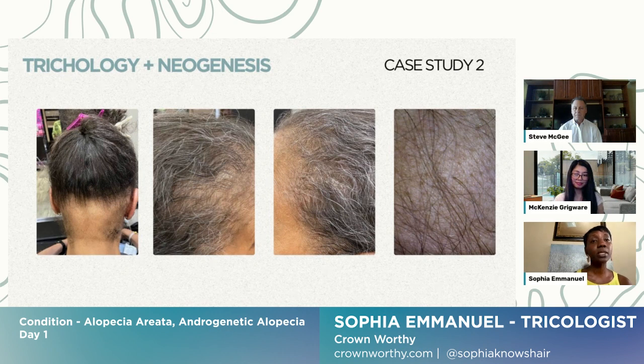She's also using a couple of supplements. All of these are from Advanced Trichology. She's using the DHT blocker, and she's also using the EFA Complete. And she's using a stem cell shampoo that's also going to help reduce DHT in the front and sides of her hair. So that is what she's been using, and she's been getting great results. This client is 56 years old.